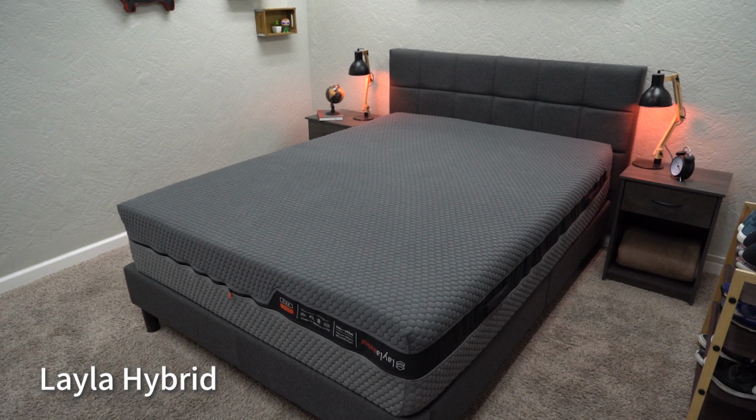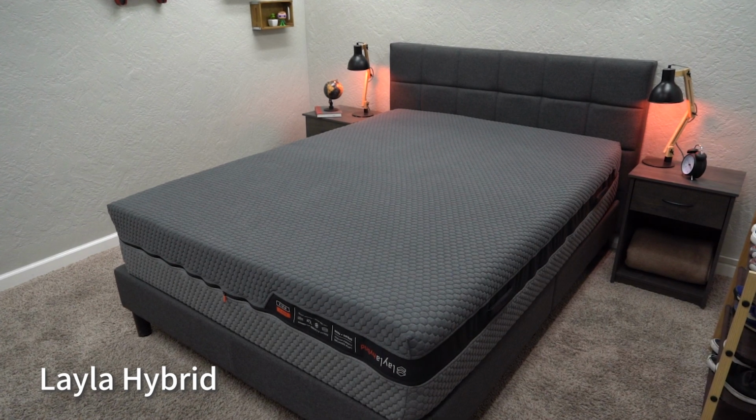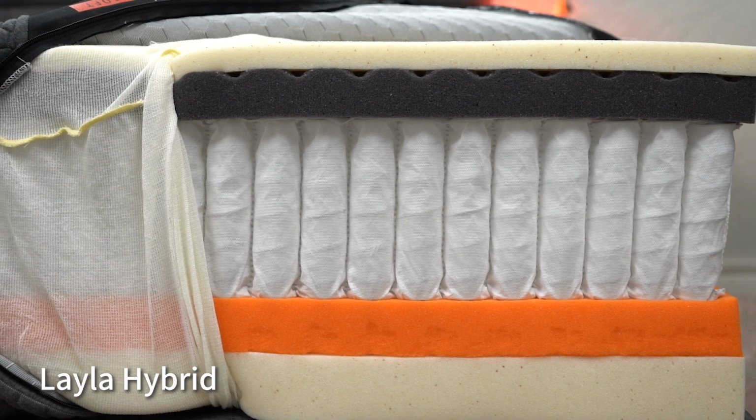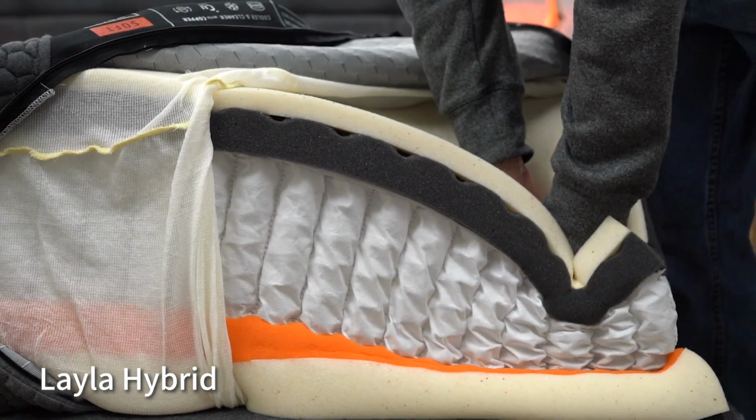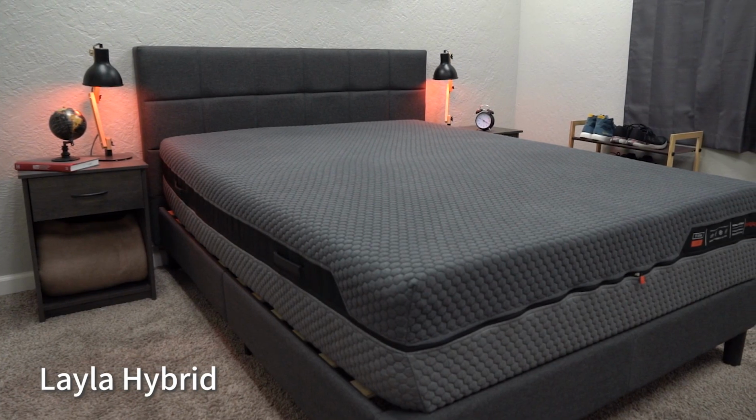Now, Layla as a brand doesn't offer as many beds as Nolah, but they also have the Layla Hybrid, which is one of our favorite hybrid beds over here at the Slumber Yard. It has pocketed coils in the middle, and it also has that responsive memory foam on top. It's essentially a more supportive version of the original Layla. That's gonna be a great option for most bigger body types out there.